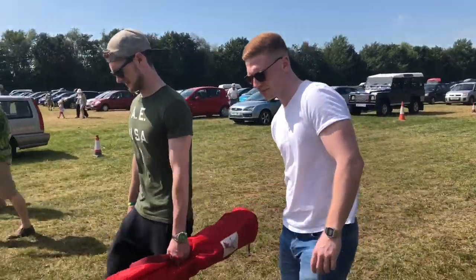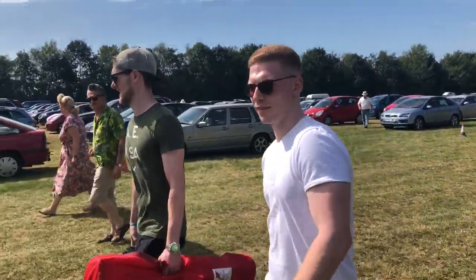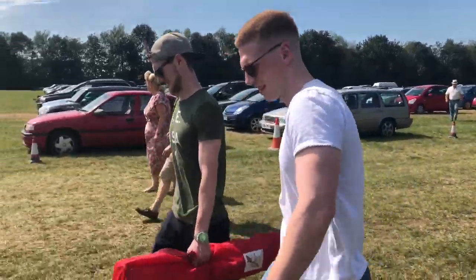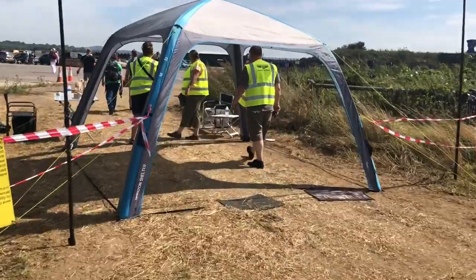And Harry the Stag himself, carrying chairs and about 15 kilos worth of food. Yeah, doing well, boys. Apart from what you have to sing to yourself.